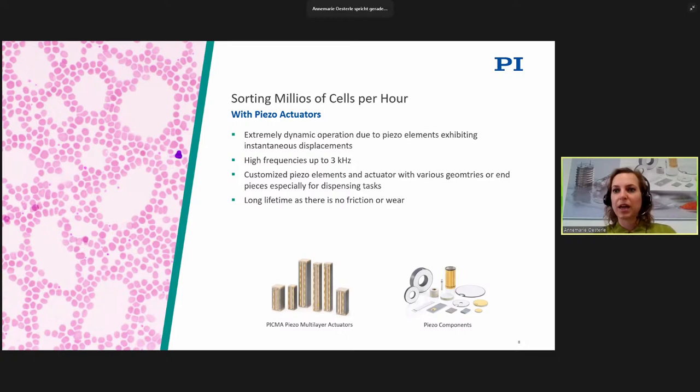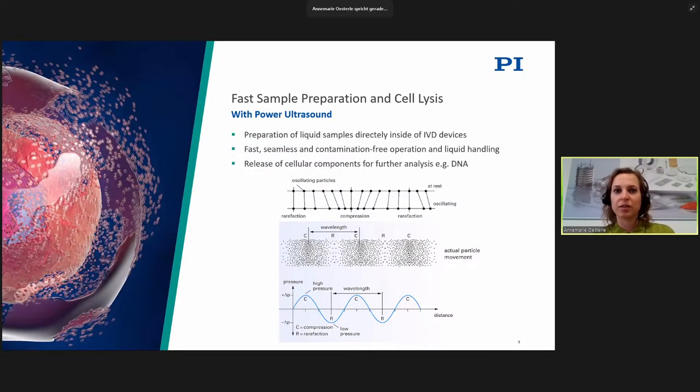So coming to the last application where piezo technology can help in the field of microfluidics and in vitro diagnostics, we also have heard it in a previous presentation here. Sample preparation is a very important topic in in vitro diagnostics, because it's quite an advantage to have a fast and seamless execution of this sample preparation. And of course, it should be contamination free. So the best way would be to have the sample preparation directly in the microfluidic in vitro diagnostic device. And here ultrasound can be one enabling technology to have this integrated sample preparation in the in vitro diagnostic device.